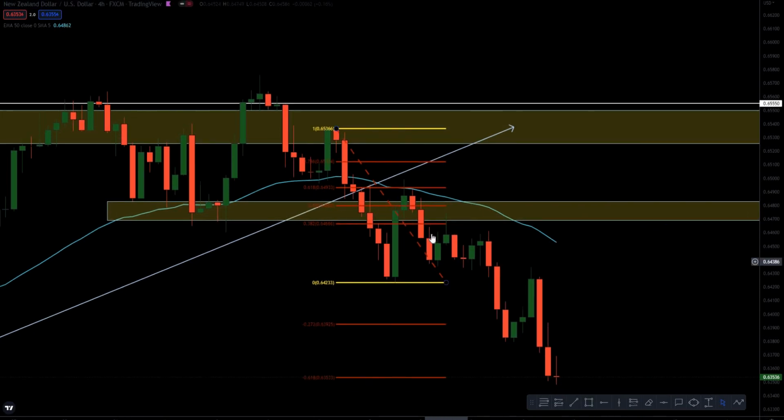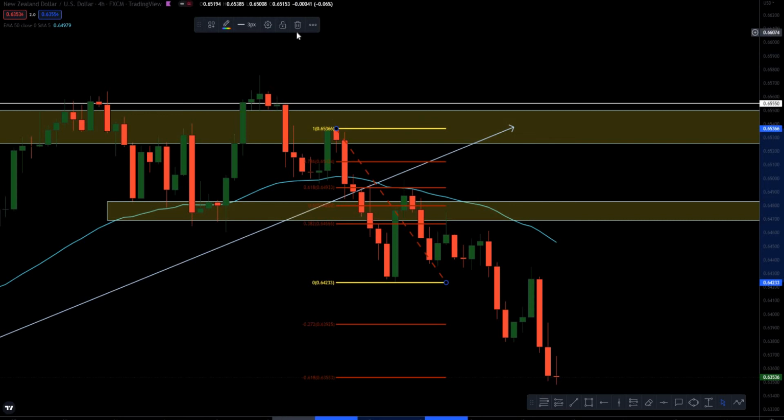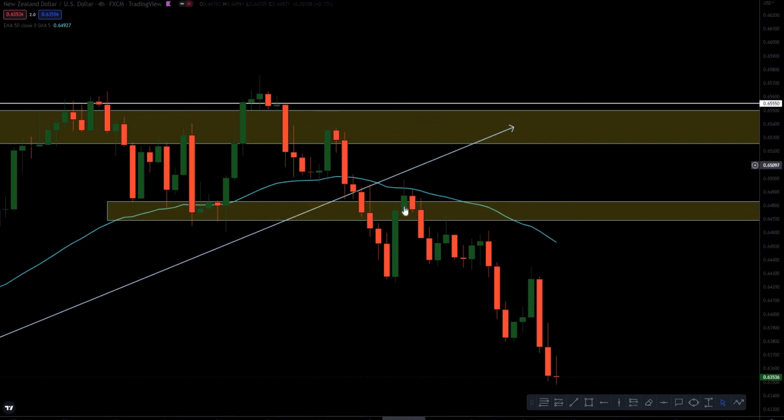Previous swing high to swing low. We came back to what? To test the golden zone, the Fibonacci golden zone, 0.618. And then we had a rejection off of the 50 exponential moving average. So we had a pullback and then a rejection of the 0.618 Fibonacci golden zone, and then also price clearly rejecting the 50 exponential moving average.